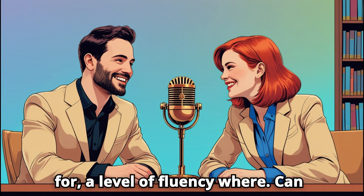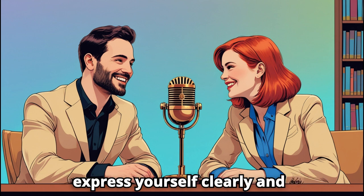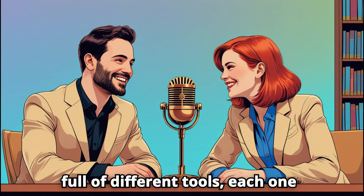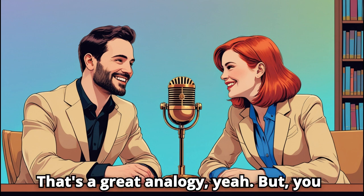A level of fluency where you can instinctively choose the right words to express yourself clearly and authentically. It's like having a toolbox full of different tools, each one perfectly suited for a specific task. That's a great analogy.